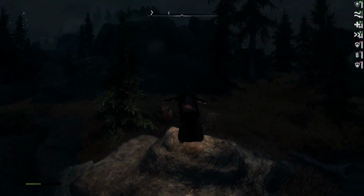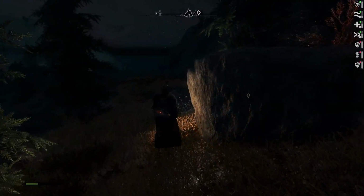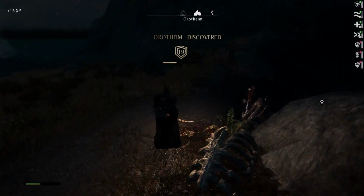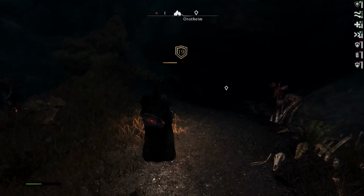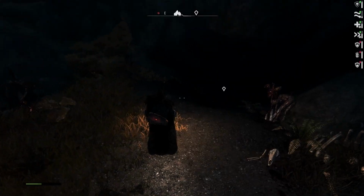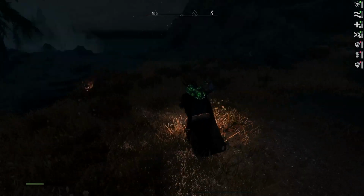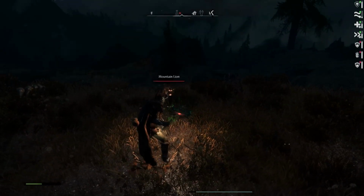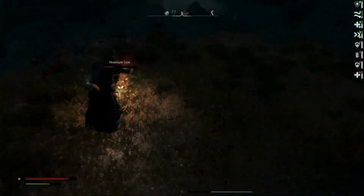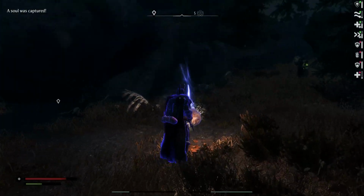All right, a little bit of agility work over here. Oh, here we are. That was relatively easier than I thought it would be. Am I tired? I'm tired. Okay. Whoa! Can I get a break? Nope. Okay.